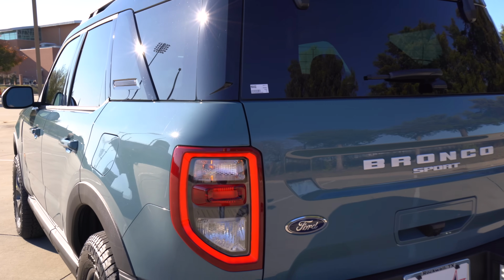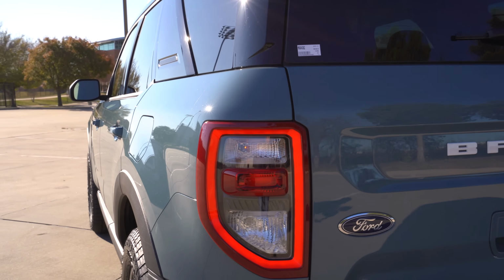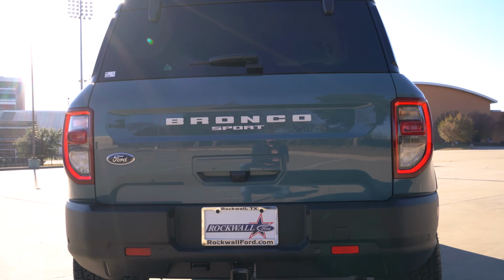Then looking at the back, I like this rim around the taillight, kind of a Ford signature design. Incandescent turn signal inside of there. It says Bronco Sport on the back, Bronco up front. What do y'all think of the looks back here?